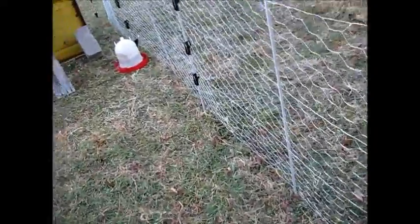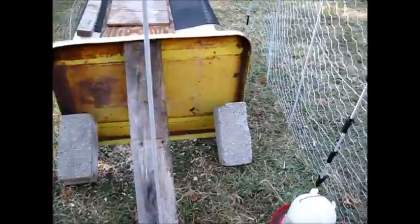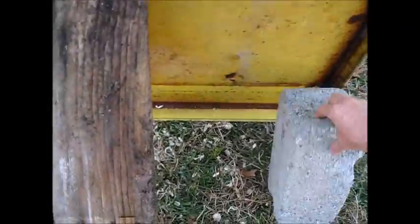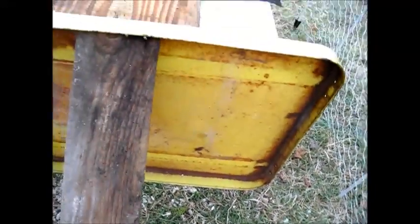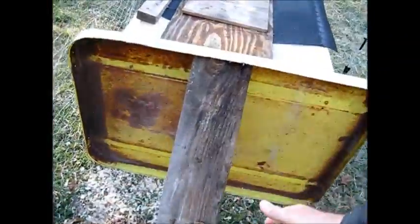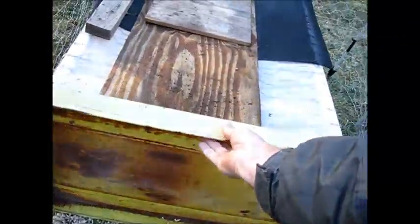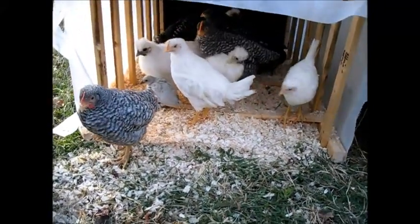Well, let's see if they all made it through the night on their own. I was really worried about leaving them out here alone. First night in the cold. Hello, birds. You guys are alright? Everybody okay? Yeah, they all made it through the night.